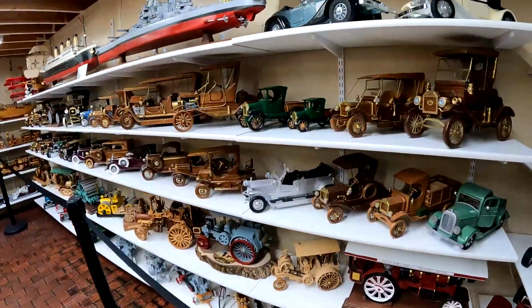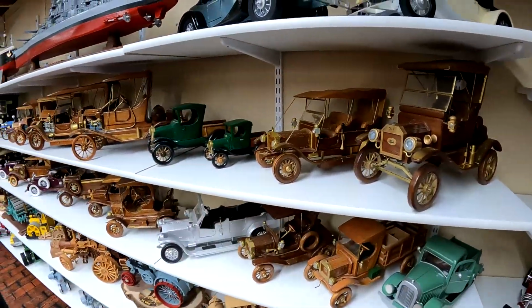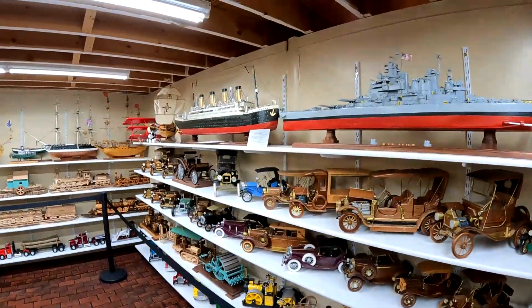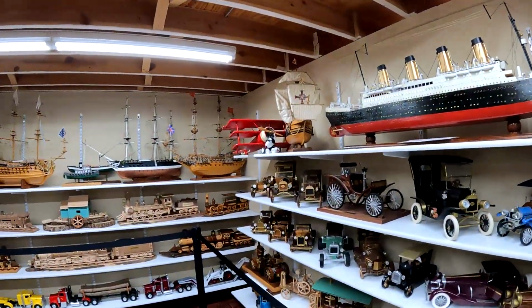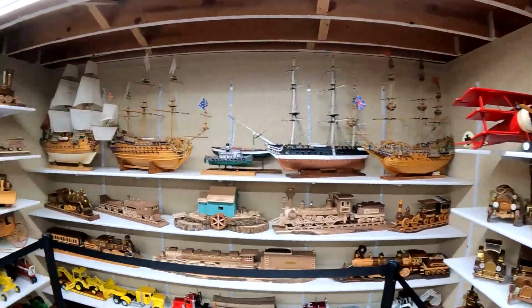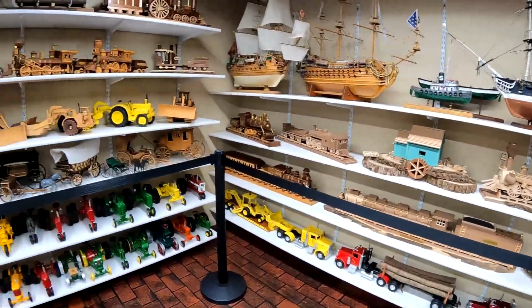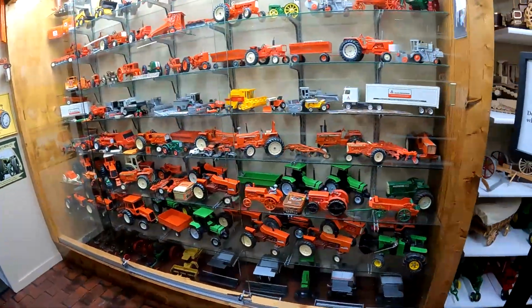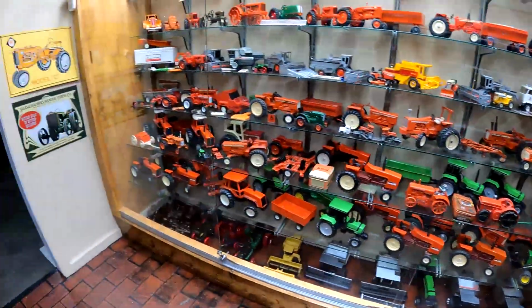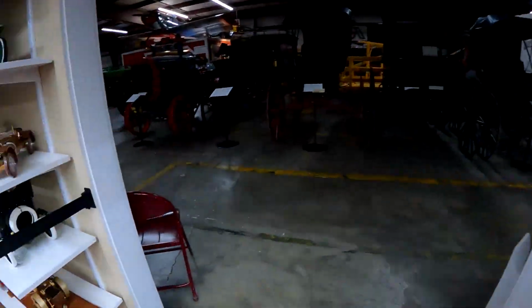Now some of these are wooden here. Some aircraft carrier, not even warships. Old boats. And toys. You'll see a lot of toys coming up here.